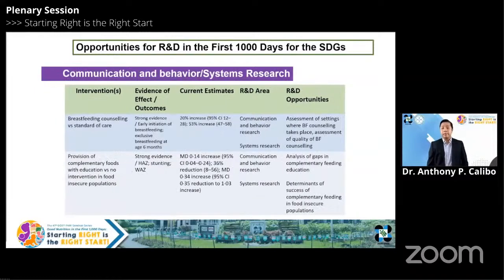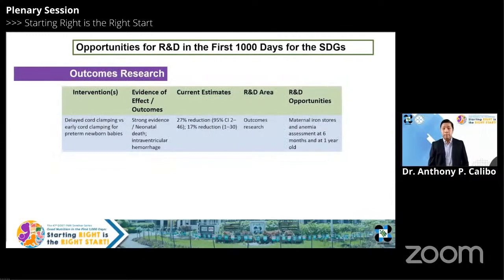Breastfeeding counseling versus standard of care. Assessment of settings where breastfeeding counseling takes place and the assessment of the quality of breastfeeding counseling. And likewise, what are the gaps on complementary feeding education? Determinants of success of complementary feeding in food insecure populations.